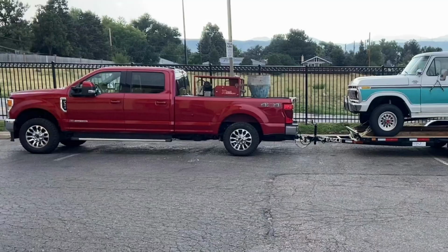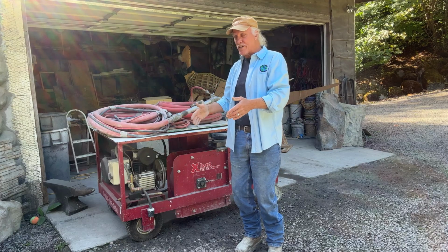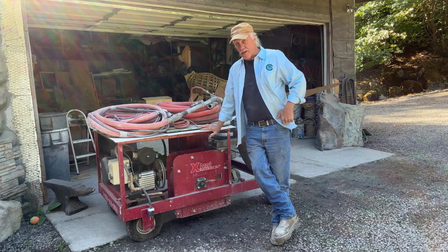And I dragged this. This thing fits in the back of my pickup. It'll fit through a door, a gateway into a backyard, because it's 34 inches. Most gates are 36 and bigger. But the fact that it's mobile and has its own air compressor is a good thing.